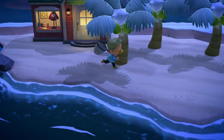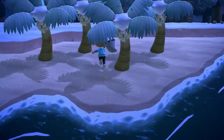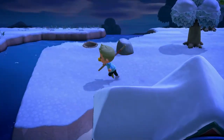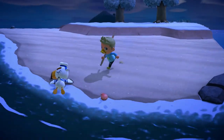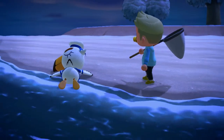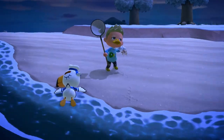Been hoarding shells every day? I have not been. I've been selling them. And I have regrets now. Oh, hermit crab. That's our bug. Dang it, Gulliver. Oh my gosh. Whew, I thought I lost it.